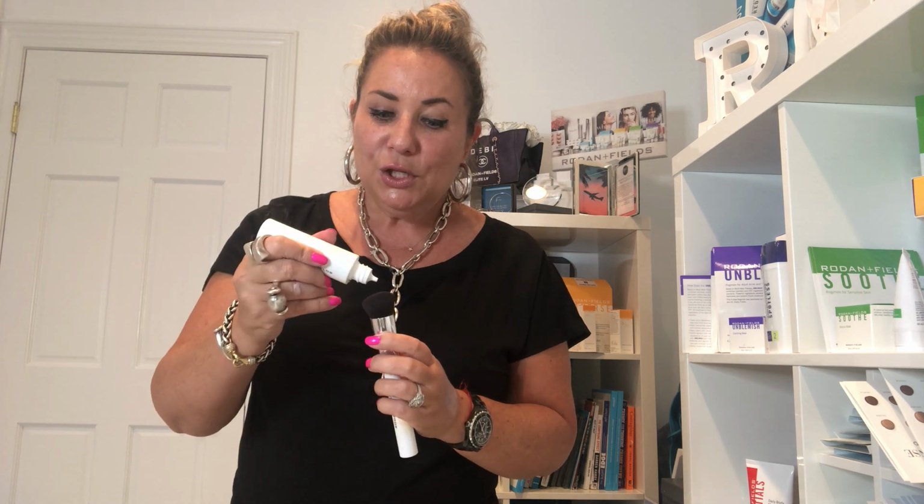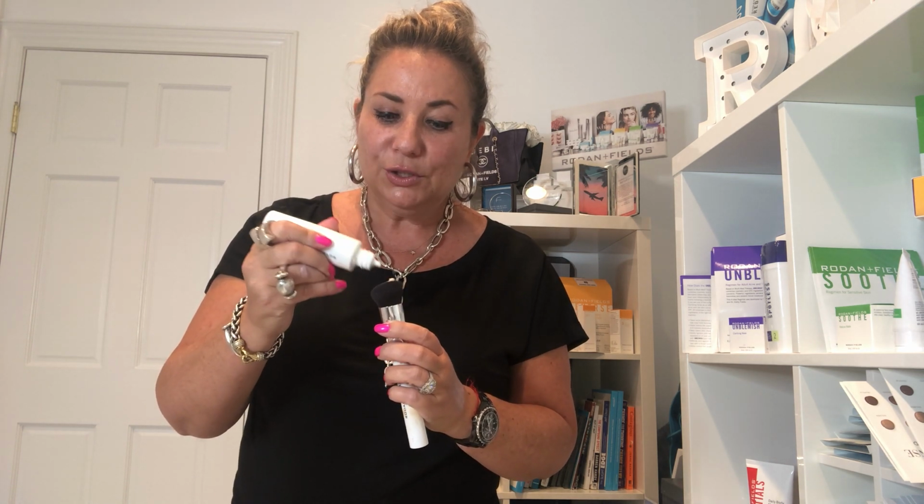Okay, let's talk about Radiant Defense first. 10 shades. This is incredible. I absolutely love this product. No foundation, no BB cream, no CC cream, no tinted moisturizer is needed anymore once you get somebody on the right shade of Radiant Defense using it correctly. So you really want them to get the brush. They can use their fingers if they don't want to spend the money on the brush. I absolutely love the brush.